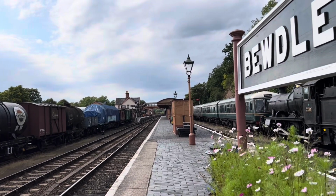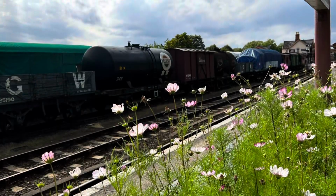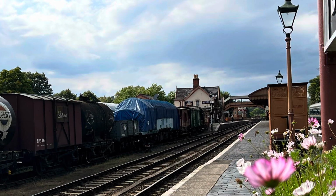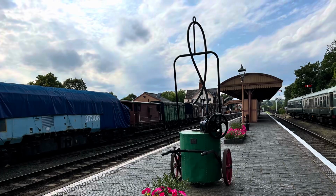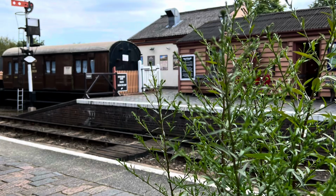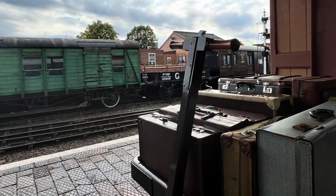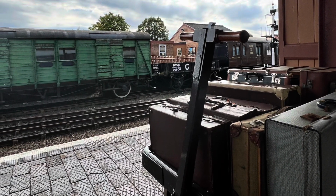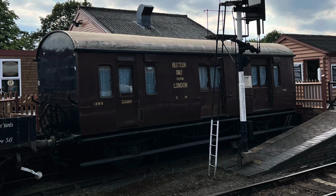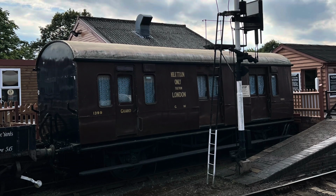Hiding away under the blue cover is Class 37 diesel locomotive 37408, and I have a record of seeing this engine in service at Plymouth Station back in 1978. Last but not least is this GWR 1399 milk brake van, and it's one of a batch of 4 short wheelbase vehicles that was built by the GWR at Swindon during the First World War for use as a pharmacy car in an ambulance train.